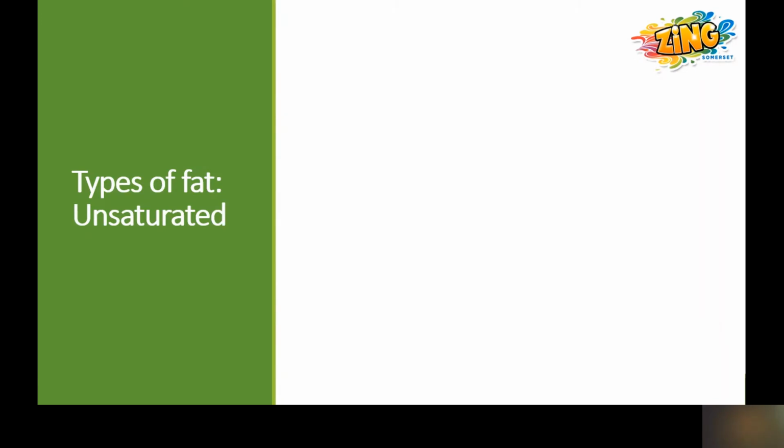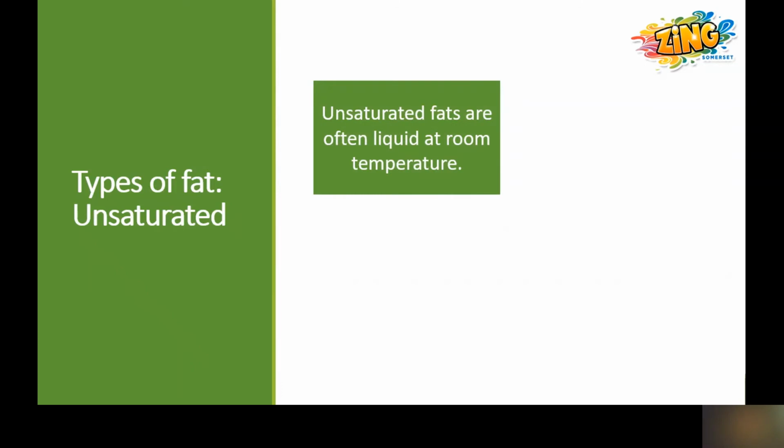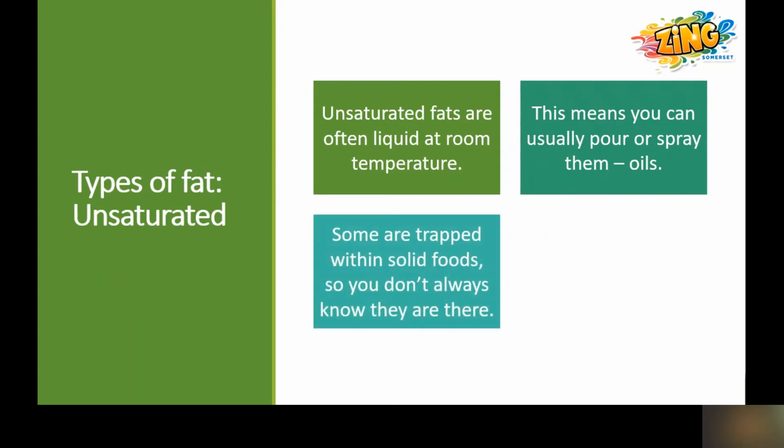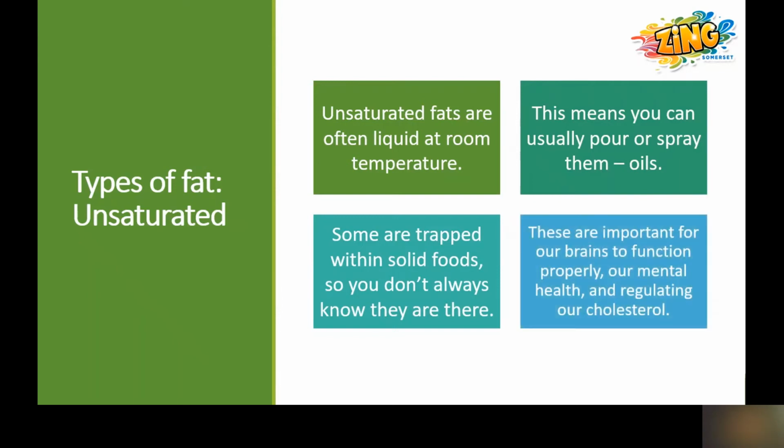So unsaturated fat is the next type of fat to talk about today, and these are often liquid at room temperature. This means that in general you can pour or spray them, so we're thinking of oils most of the time. But some of them are trapped within solid foods, so you don't always see them as an oil.